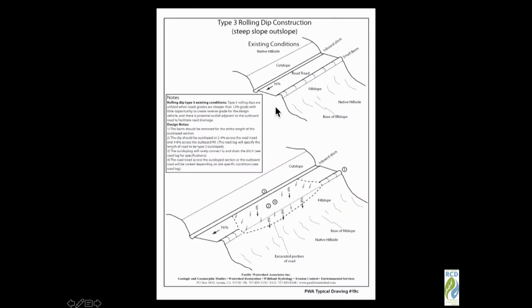Rolling dips work really well until you get to about a 15% road grade, and then at that point you have to start looking at your traffic constraints, whether it's trucks with trailers, two-wheel drive vehicles, or four-wheel drive trucks. In those types of settings where we're starting to get into the steeper road beds, what we recommend is what's commonly referred to as a Type 3 rolling dip.